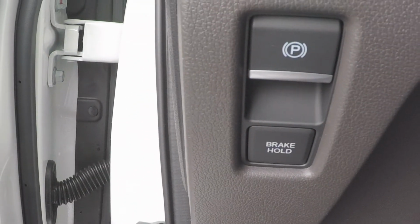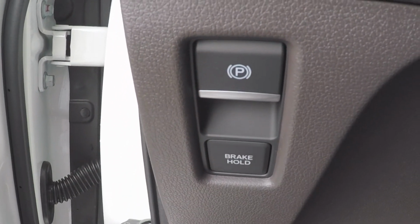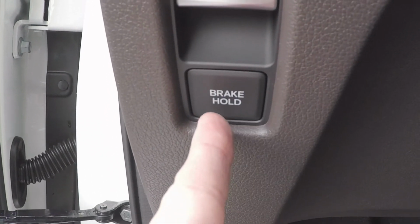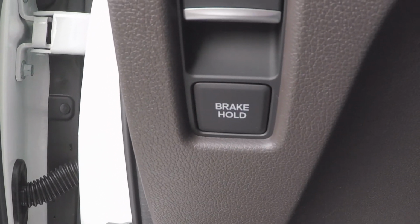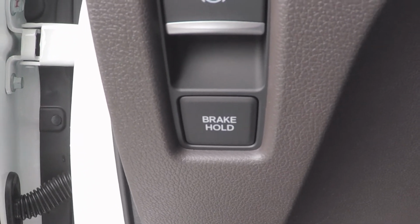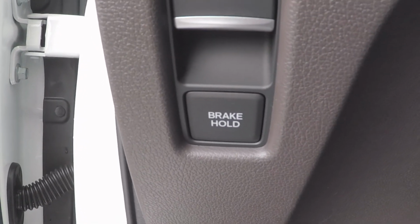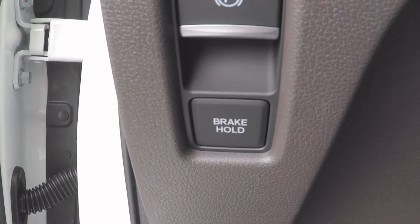And down here you have your new electronic parking brake. You can click or push that to turn it on and off, and your brake hold as well. Brake hold is nice if you have your seatbelt on and you're in drive, sitting in traffic or on a hill. You can just hit brake hold and depress the brake pedal and just sit there, and your car will hold until you want to go again and hit the gas.